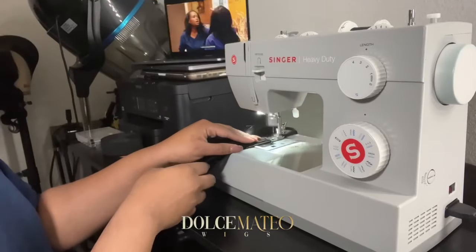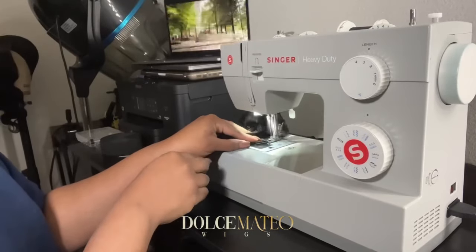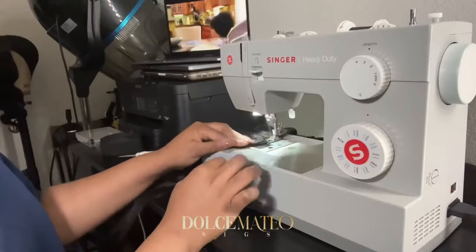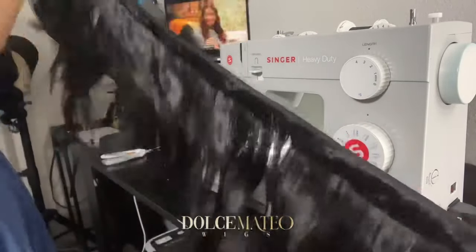And I add either an adjustable or elastic band to each and every wig that I make, unless it's not requested. Here I am just doubling the tracks for the next set of wigs that I will be making.